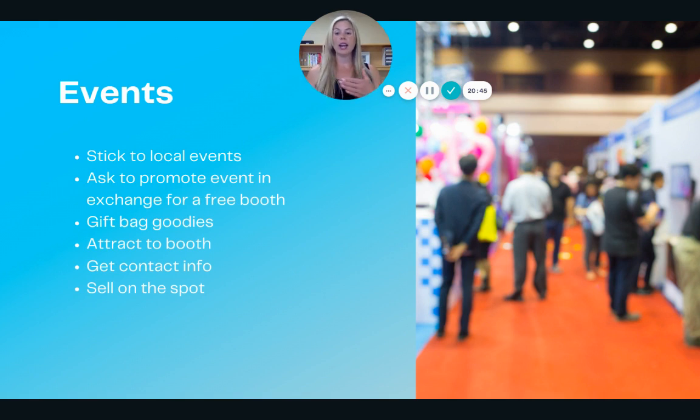Really important to get contact information on the spot. So raffles, enter to win, things like that, and to sell on the spot. So we've actually done a lot of events where we've literally sold LBOs or challenges on the spot. We simply have an iPad. We do the whole transaction right there rather than trying to follow up and chase down leads later.